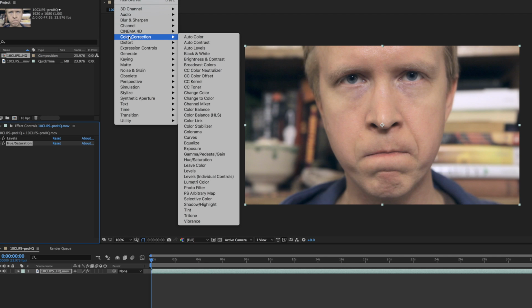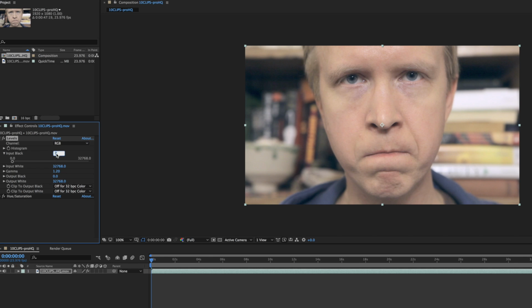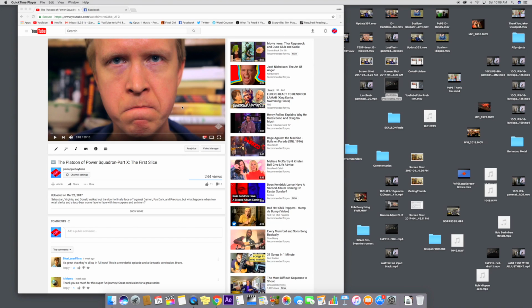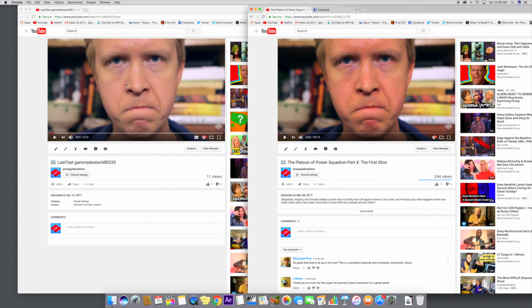You're gonna just use two elements here. You're gonna use levels and you're gonna use hue saturation. I went into levels and I jacked the gamma from 1 to 1.20. Then the blacks get a little bit pulled up, so I went into the input black, 1000, bring them back down a little bit, just the blacks. Then you go into hue saturation, not master, switch it to the reds, negative 20. Okay, now it looks really washed out to us, but once uploaded to YouTube, it looks much closer to the original color correction that I had.